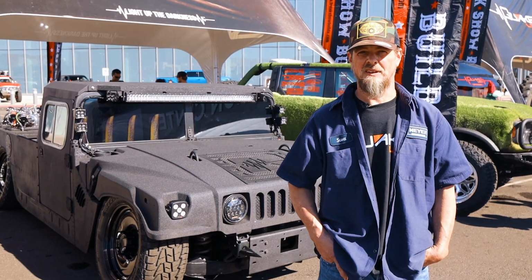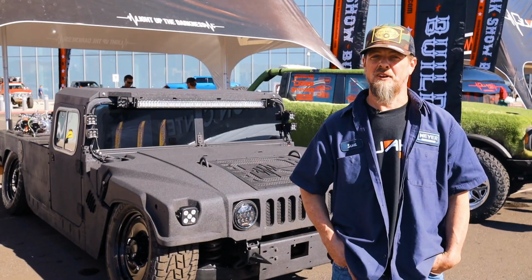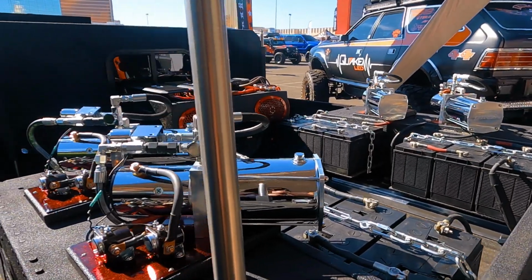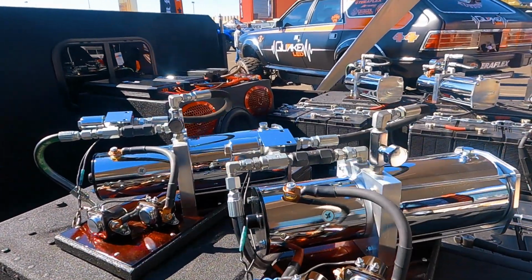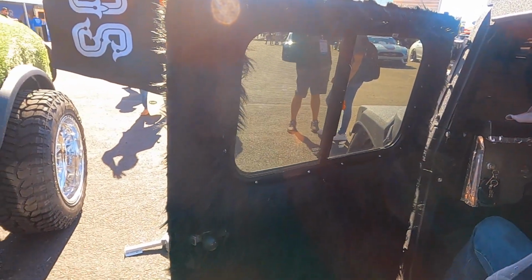Scott McElhenney. We are at SEMA 2021. We worked for Meyer Truck Equipment, and the build was for Quake LED. That's the 1995 military Humvee, full rear steer, hydraulic suspension, bullet bedlined, full inside and out. Like a PSC rear steering cylinder on it so we can crab walk it down the road, and it's a good time to drive.